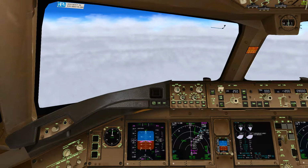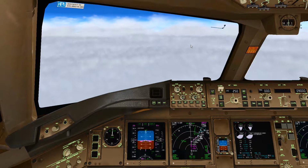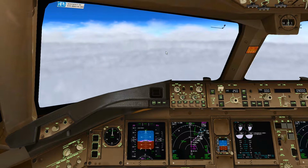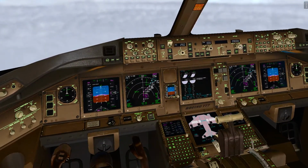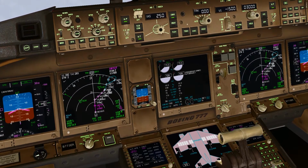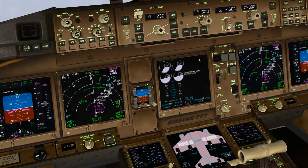My best guess is that the GPU does not have enough VRAM, because my normal RAM has definitely enough leftovers, I mean, because I have only used up 76% of my RAM and my CPU usage is not even 50%. So pretty sure it is, like I said, the VRAM for my GPU. So let us descend to 4,000 feet. Nope, 4,000 feet, and I set my speed to 230 knots.